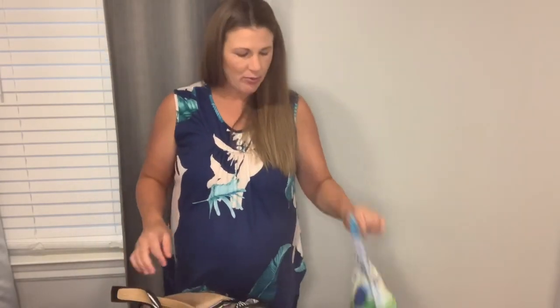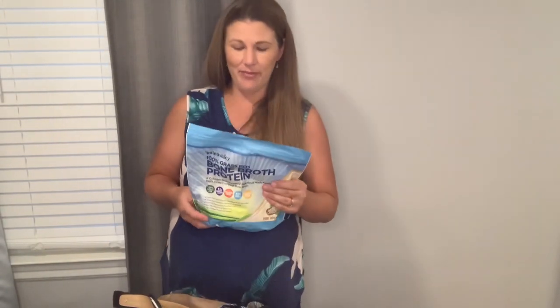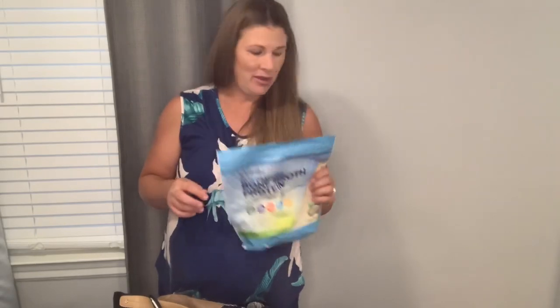And I brought this, because they said you can be on liquid, so I brought this Paleo Valley bone broth. And you could just mix it with hot water. So I thought that would be good.